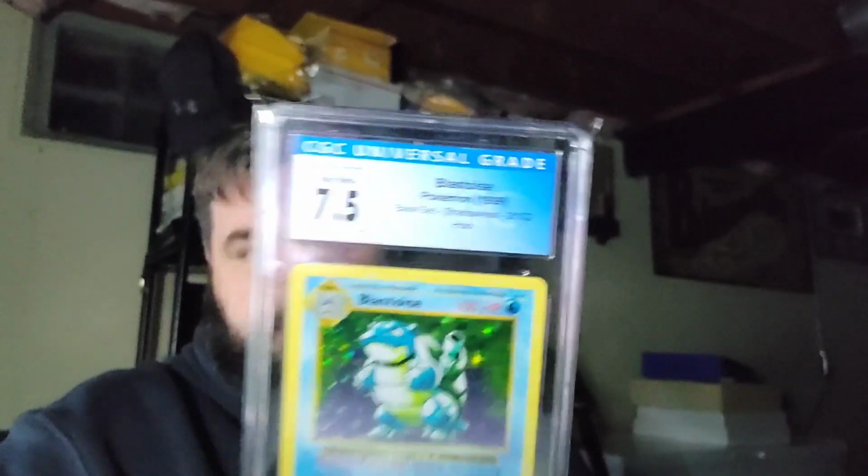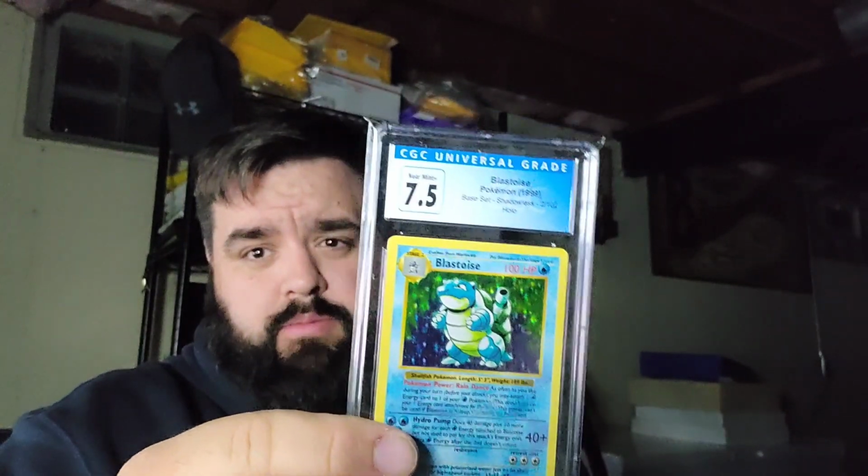This is the Shadowless Blastoise. No subgrades. They did it to me again. Two straight orders without subgrades. I pulled up the receipt. I have it, it's paid for. I just sent them a mail here at 11 at night. It's only 11. And wow, two in a row.